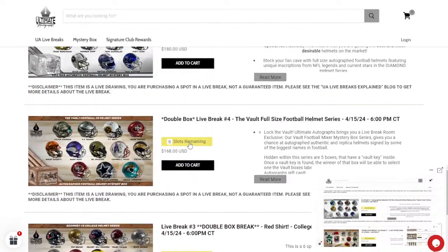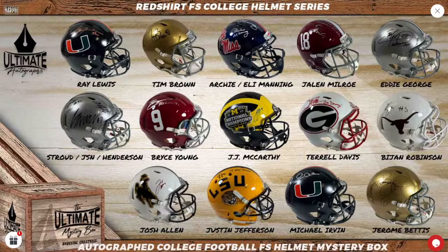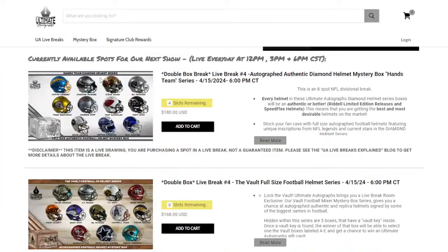And let's not forget about this college double box as well, by the way. We only got 10 boxes left in college. Jerome Bettis, Josh Allen, Michael Irvin. Three photoed headliners, all authentic in the final 10 boxes. All icons of the game, right? Bettis and Michael Irvin are Hall of Famers. One of the best running backs and one of the best receivers ever. Josh Allen, in my opinion, the second best quarterback in the league right now. He'll be a future Hall of Famer, no doubt about that. So that's another one we should knock out. Obviously, Robbie, only two spots left.